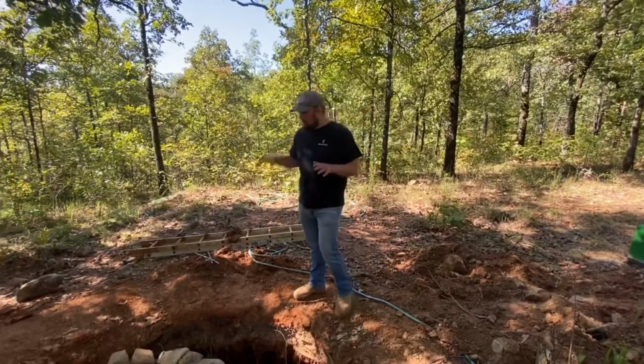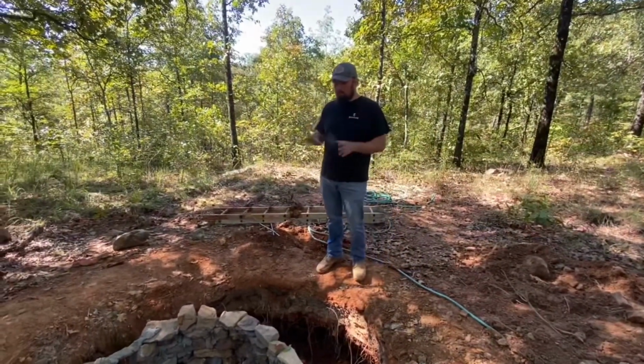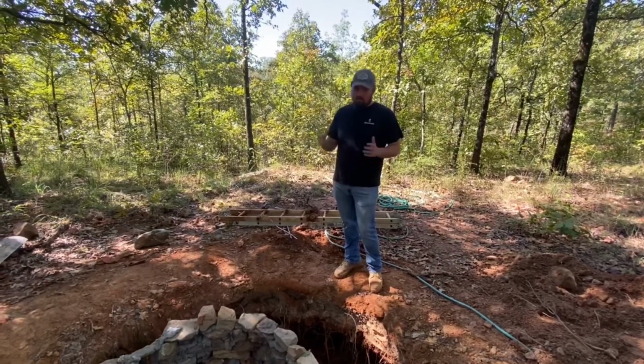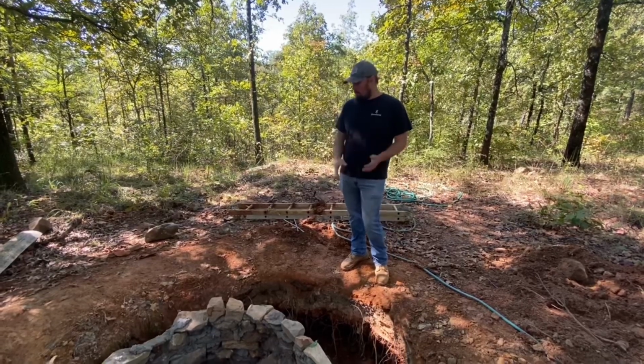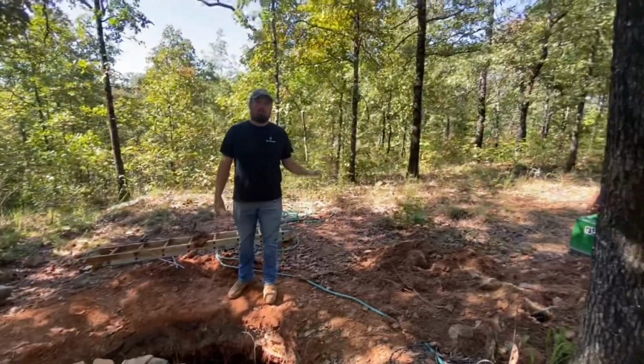We also are going to be backfilling this whole thing. That's going to be in the near future. We're just wanting this thing to completely cure and set up where the mortar can cure to the rock, because if you did it right now, you would risk cracking that mortar, and then the rock could fall out. But we're going to backfill all the way around it.